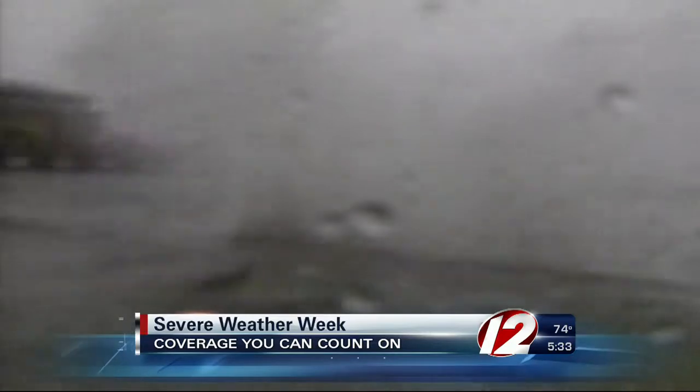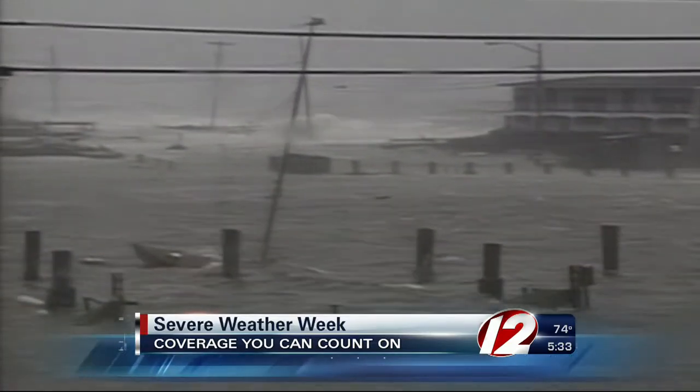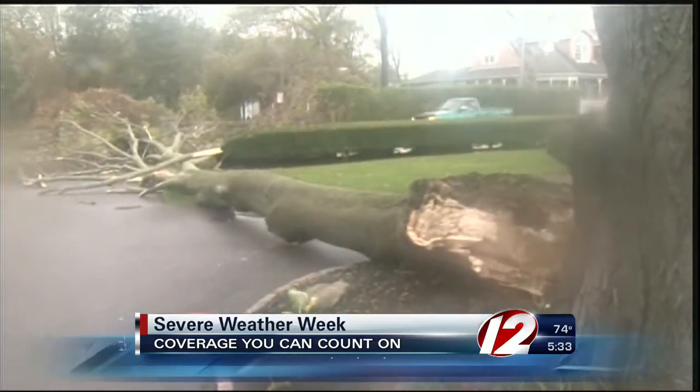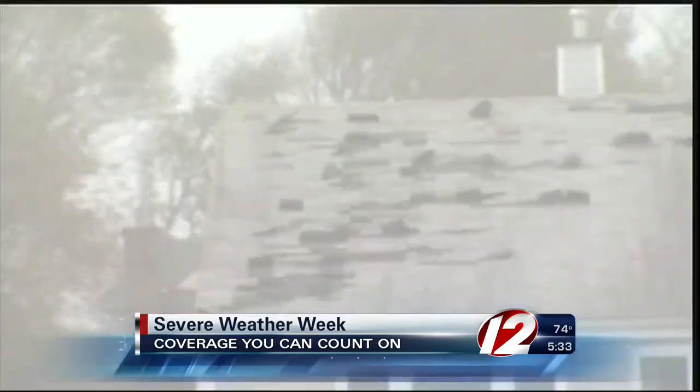Yeah, a better way to prepare than looking at damage from recent storms. When we talk about destructive hurricanes like Sandy or Carol, of course, wind speed is a major factor. So we wanted to give the people at home a real sense of the force behind a hurricane. So we did just that by stepping into a wind tunnel.